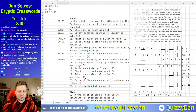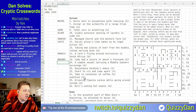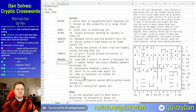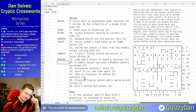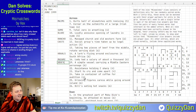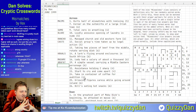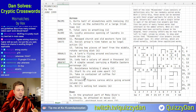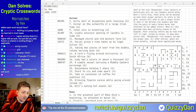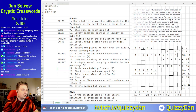Lebanese? Oh, I... first 5 letters, please. Okay, it's fine. First 2 letters, then. A simple vessel. Arafat, then. So, a simple vessel carrying a raft. I was entirely thinking like a jug or a glass or something for drinks, that sort of vessel, not a raft at all. So I would have been there for a while. Arafat, thank you there. 22, assistants holding C sharp.